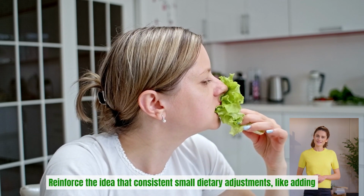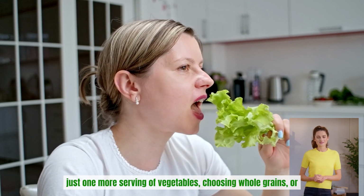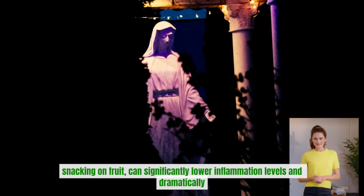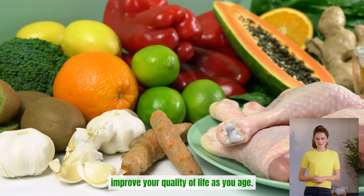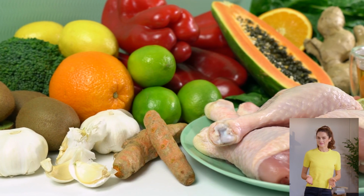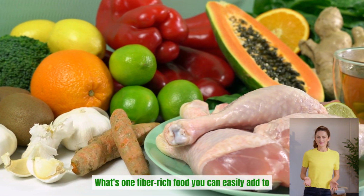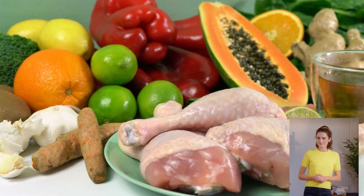Consistent small dietary adjustments, like adding just one more serving of vegetables, choosing whole grains, or snacking on fruit, can significantly lower inflammation levels and dramatically improve your quality of life as you age. I truly encourage you to take that first step today. What's one fiber-rich food you can easily add to your meals starting now?